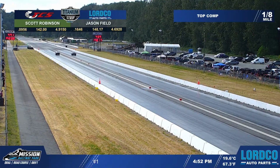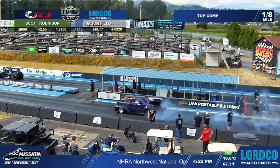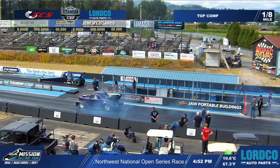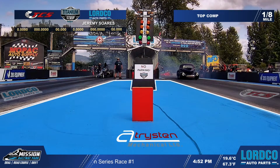And the wind light going to come on for Scott Robinson. Scott goes 91 on an 88. Jason goes 69 on a 70. Still couldn't get there. Both drivers missed the tree, but Scott didn't miss it quite as bad, and he's able to hold on for the win.